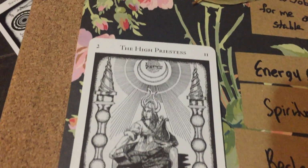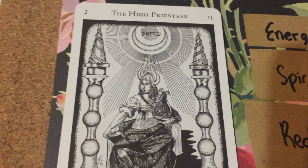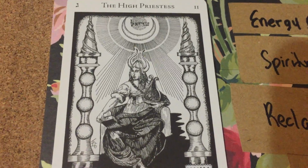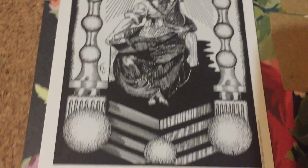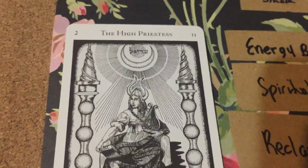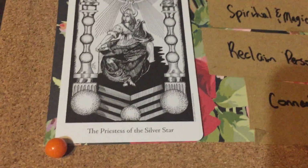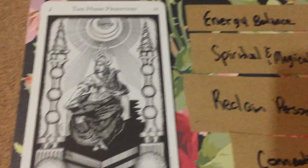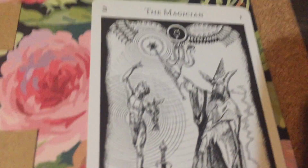But here are the cards. This is the High Priestess, one of my favorite cards of almost any deck. It represents the feminine, the intuitive side of a person, of a situation. And the Priestess of the Silver Star. So that's for the feminine energy, the intuitive energies, as I, again, am a spiritual worker, a crystal worker, and a card reader. And it helps keep me more in touch with the feminine side of myself and those qualities. Duality.